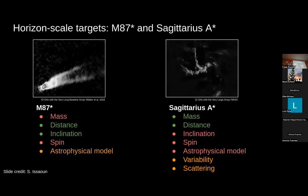For Sagittarius A*, the situation is different in that we know the mass very precisely, and we know that from observations of stellar orbits in the galactic center. Together with the distance measurements, this makes Sagittarius A* really an ideal black hole to do tests of general relativity, because the mass and distance together tell you exactly how large the black hole shadow should be on the sky. We don't see a jet, so we don't really know the inclination of Sagittarius A*. Same for the spin and astrophysical model.